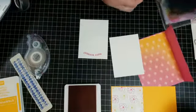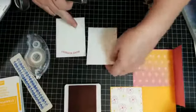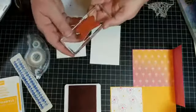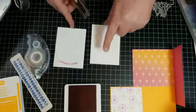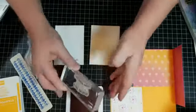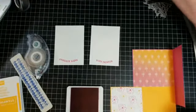Good. All right. Now I want to make sure I give that a good clean, because I'm going to need to stamp with the other part of the words on my other panel. When I stamp Wishing You a, I don't want that happy birthday to come out, so I need to make sure that's nice and clean. On the top of this panel, I'm going to ink up the Wishing You, and I'm going to stamp that up on the top of the other panel. Just like that.